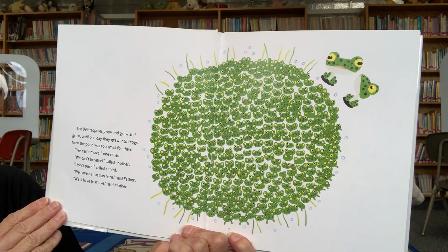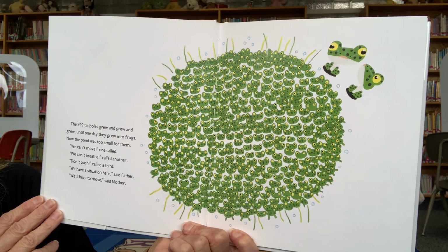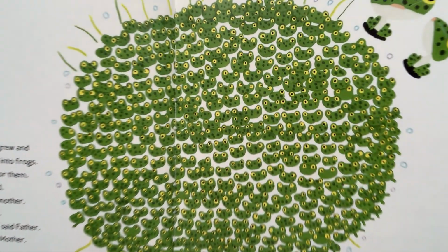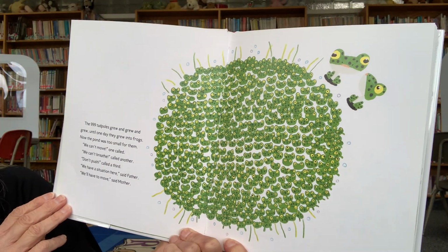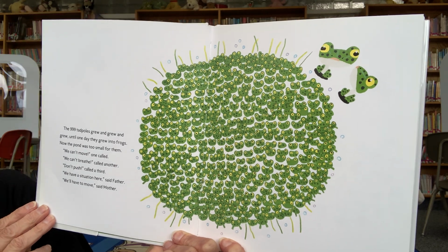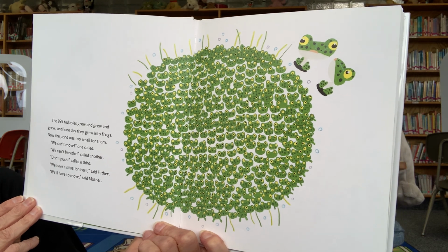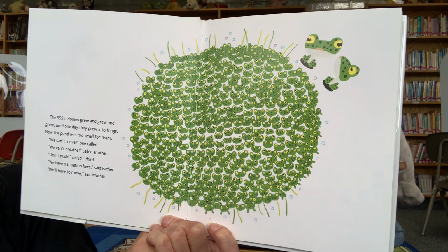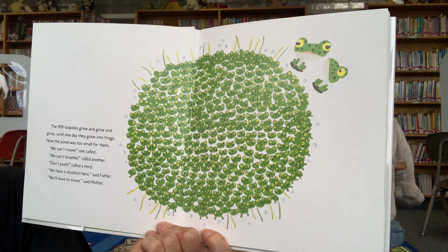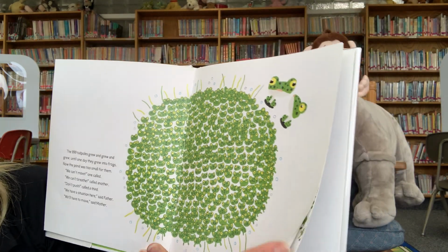999 tadpoles grew and grew and grew until one day they grew into frogs. Look at that. See, they're all little frog heads peeking up now. They look much bigger, don't they? Now the pond was too small for them. We can't move, one called. Oh, we can't breathe, called another. Don't push, called a third. We have a situation here, said Father. We'll have to move, said Mother.